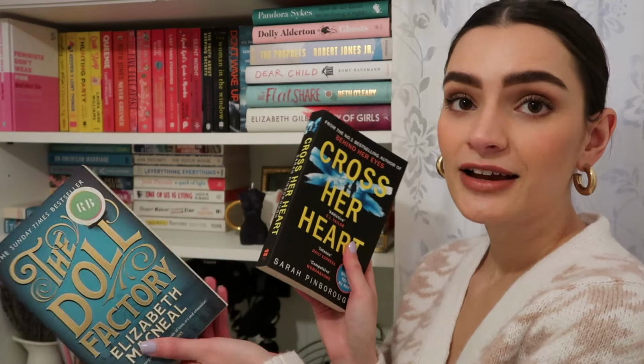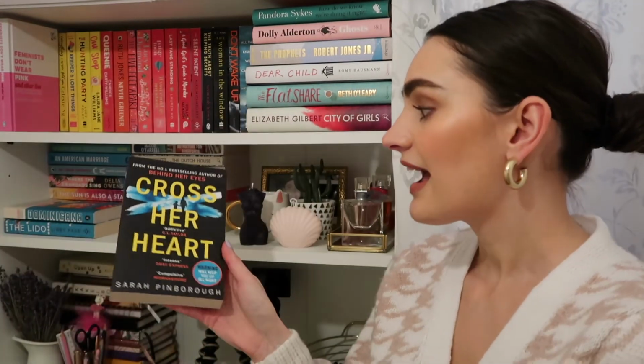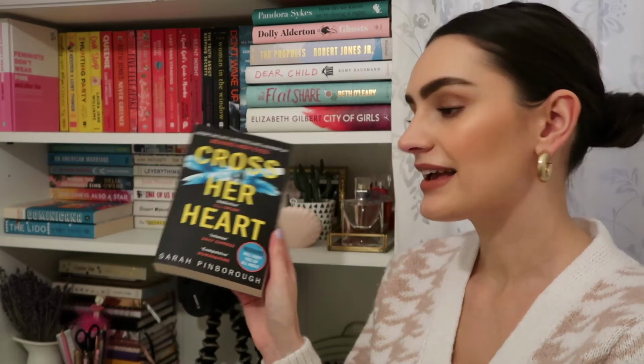But these are the 2 that I think I'm going to pop on there. The first one is The Doll Factory by Elizabeth Macneal, and the second is Cross Her Heart by Sarah Pinborough.